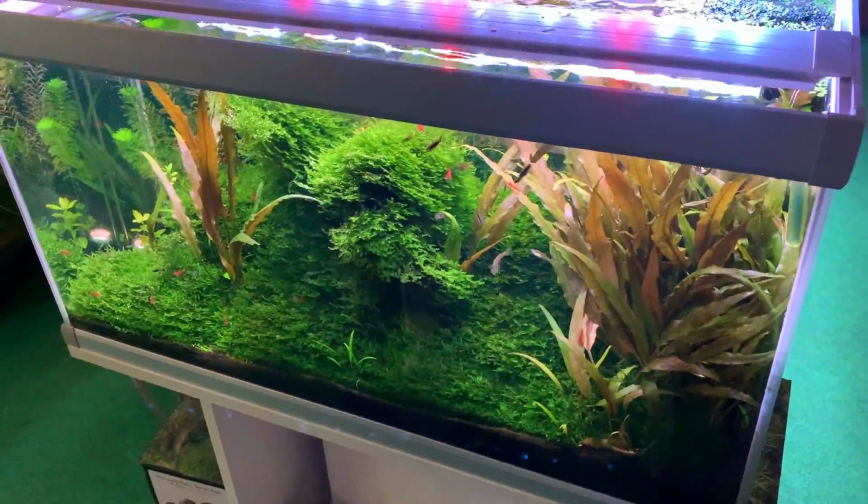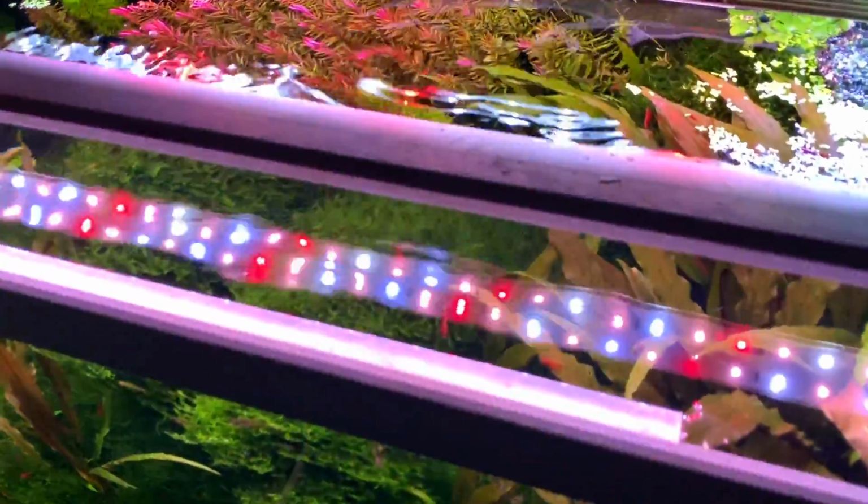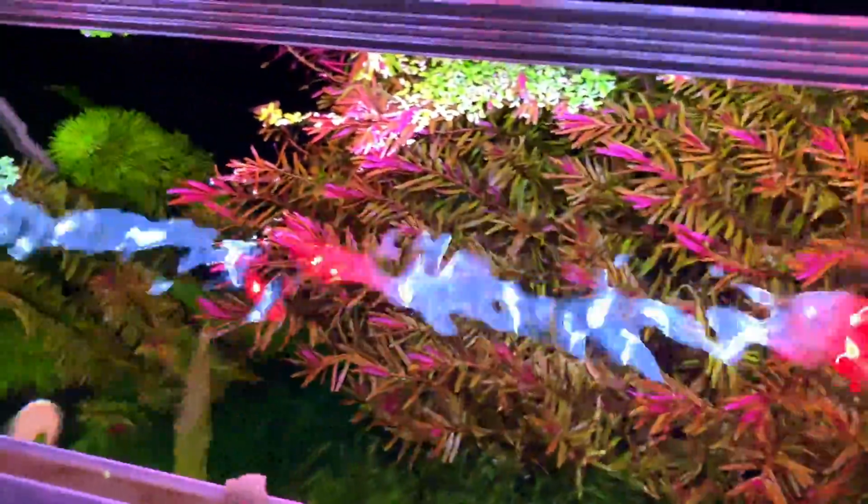Yeah. And then we have the standard lighting in front, normal SMD LED. And at some point we needed some more coloration on the Rotala H'ra. So we used the JBL Aqualight LEDs. Nice, so it's a stronger light in there. Doing a great job. Yeah.